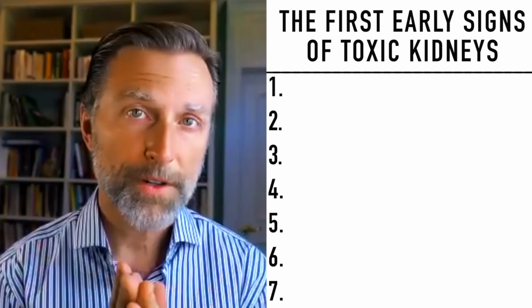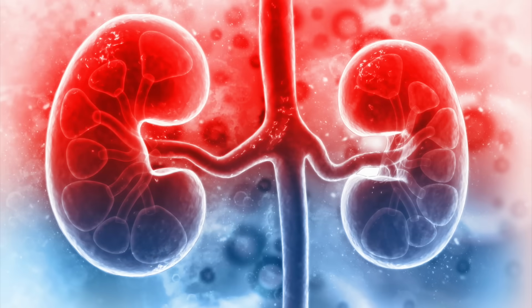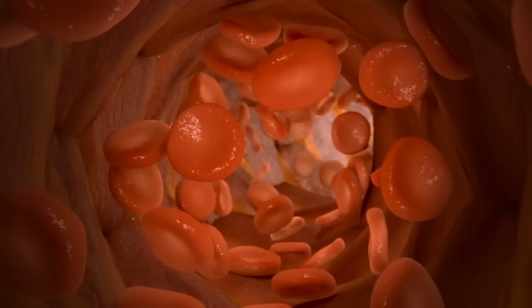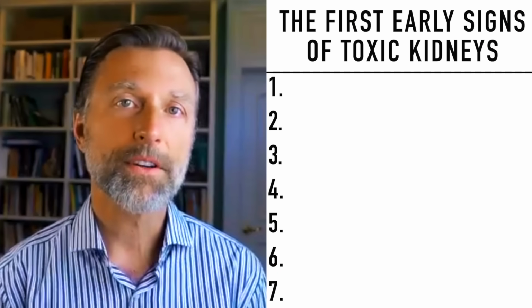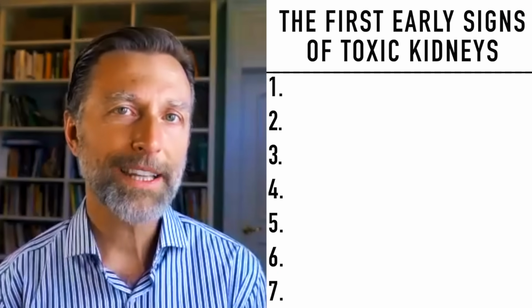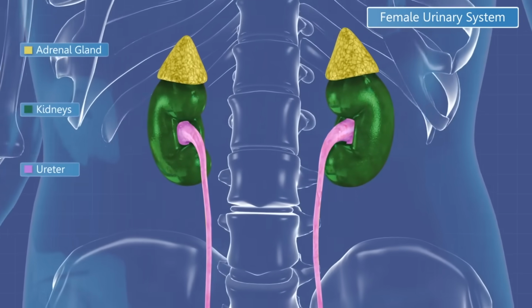I'm going to talk about the first early sign of toxic kidneys. All right, so what do the kidneys actually do? Well, they filter blood. They are the main blood filtering organs of the body, and you have two of them. And they filter roughly about 1,700 liters of blood every single day. And that's a lot of blood rushing through these filters.